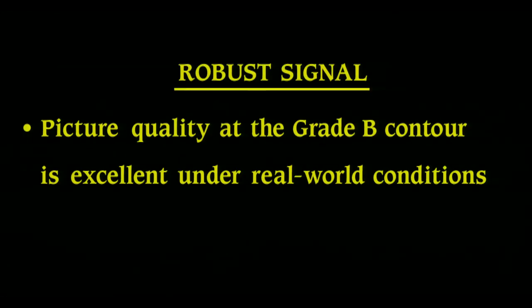Next, you will see system performance at the edge of the grade B contour from 55 miles out. You will still see perfect AD-HDTV pictures on the high-definition monitor, while the NTSC picture is very noisy.